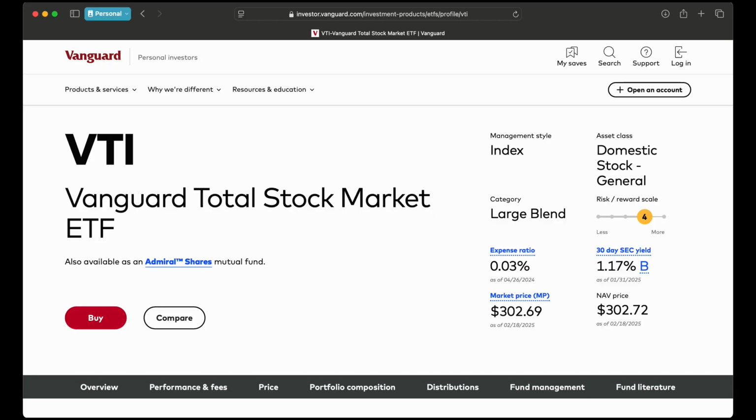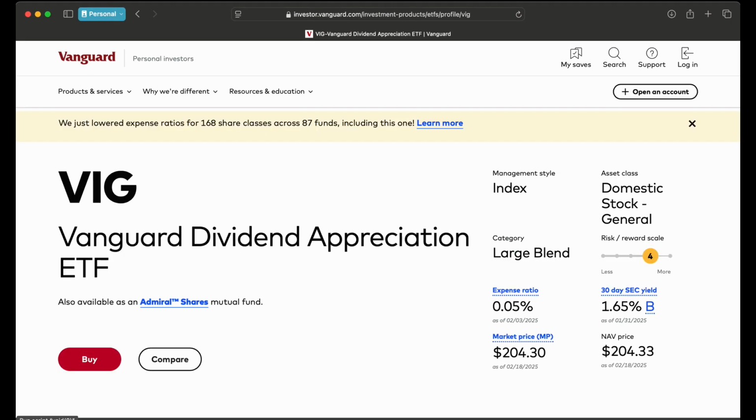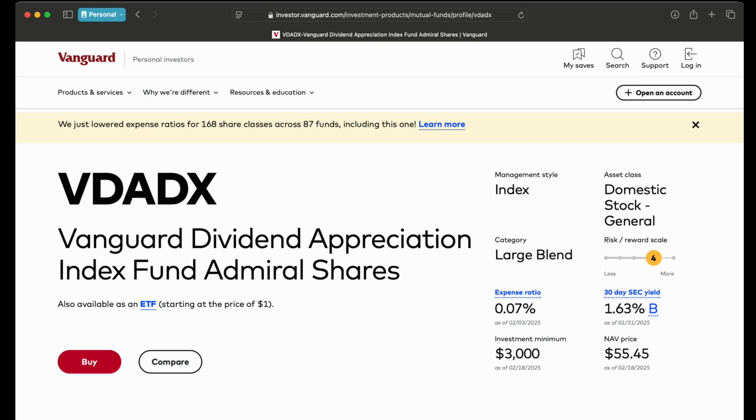Now, among the ETFs that I use are VTI, which tracks the total U.S. stock market with an expense ratio of 0.03%, and VIG, or the Vanguard Dividend Appreciation ETF, with an expense ratio of 0.05%. And by the way, both of these have versions in mutual funds with slightly higher expense ratios. Here's the VDADX, which has an expense ratio of 0.07%.